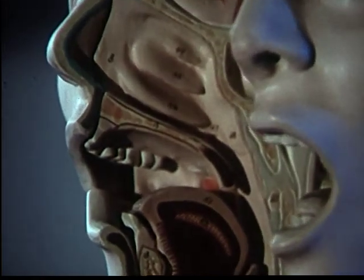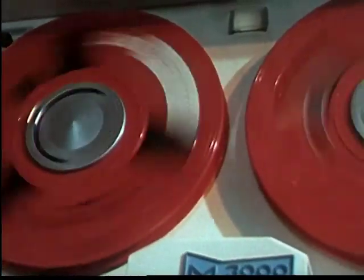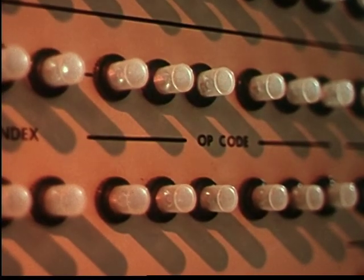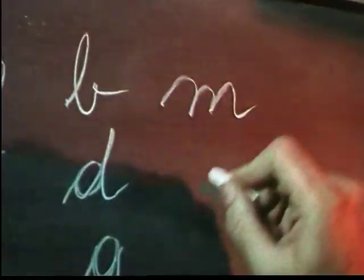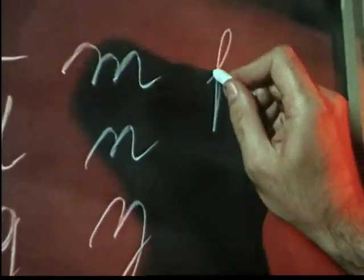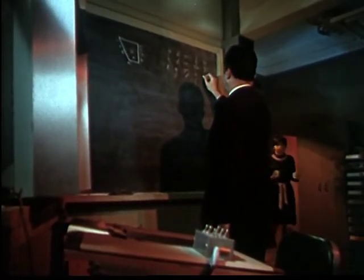To be or not to be, that is the question. Whether 'tis nobler in the mind to suffer the slings and arrows of outrageous fortune, or to take arms against a sea of troubles, and by opposing end them, to die, to sleep.